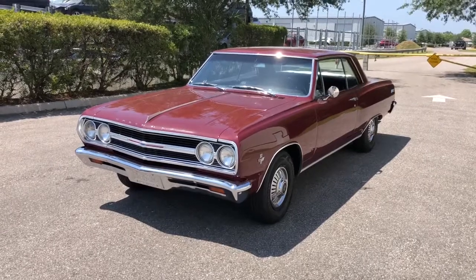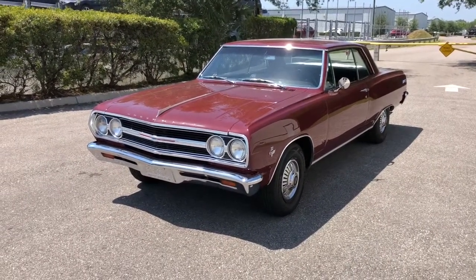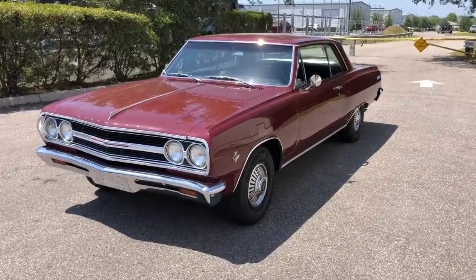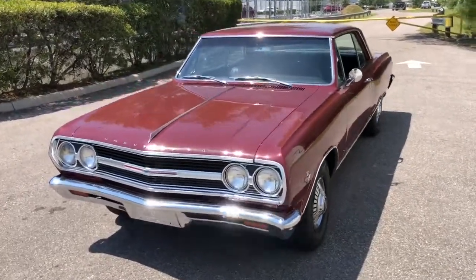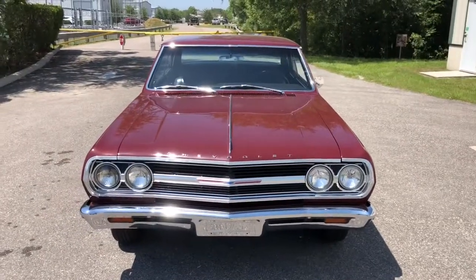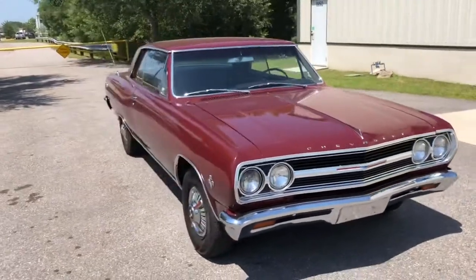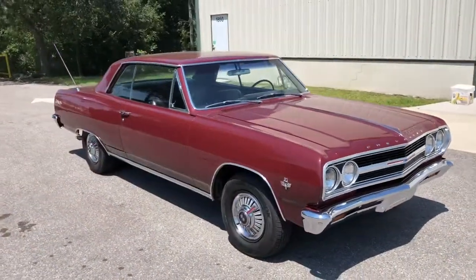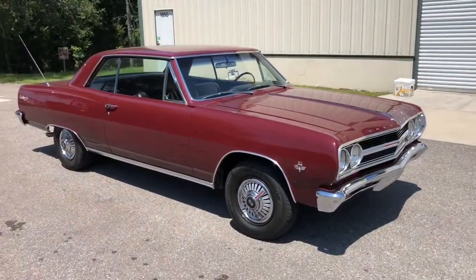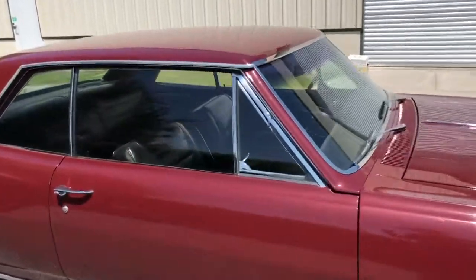Today we've got a beautiful 1965 Chevrolet Malibu SS. It's got a 327. It currently has a 5-speed manual in it, but we have the 4-speed original transmission in there as well, or in the trunk. So that comes with the car. And beautiful maroon red with black leather interior on the inside.